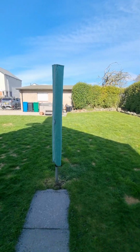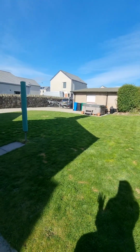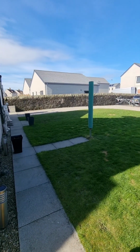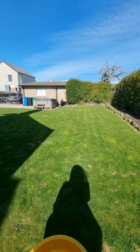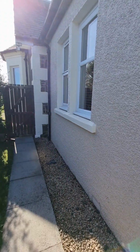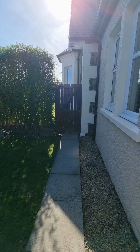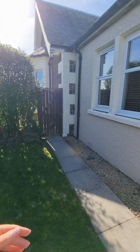So as well, there is plenty of room to further develop if you wish, or you could build a big summer house out here. But this is just a brilliant sized garden, and you can see we're about 11 o'clock this morning and we are sitting in the sun. And then just for reference, this is what gives you access back round to the front of your property, so you do have this additional space down the side.